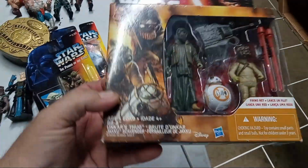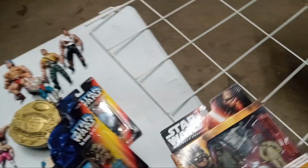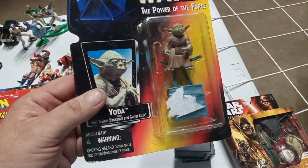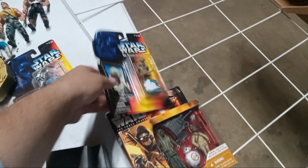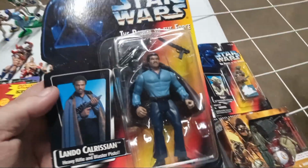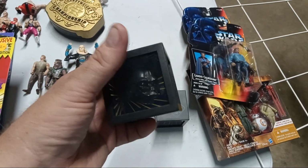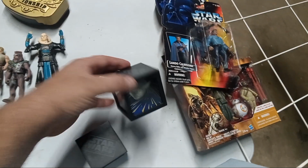So we have this one here, which is the Brute Donker. I don't even know. These names are weird, so we'll just let you read them yourself. Have Yoda, which I had tons of these. A lot of people like these Yodas because they take the parts that they need and put them with their old one until they find the actual old one. So these guys, they sell pretty good. There's Lando. This little box, Yoda box. Darth Vader on one side, Yoda on the other when you look at it. I got 2 of those.